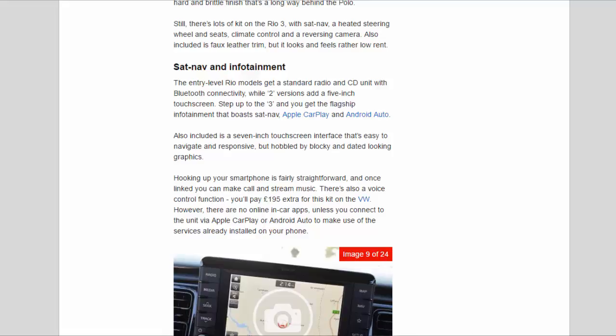Sat nav and infotainment. The entry-level Rio models get a standard radio and CD unit with Bluetooth connectivity, while two versions add a 5-inch touchscreen. Step up to the 3 and you get the flagship infotainment that boasts sat nav, Apple CarPlay and Android Auto. Also included is a 7-inch touchscreen interface that's easy to navigate and responsive, but hobbled by blocky and dated-looking graphics. Hooking up your smartphone is fairly straightforward, and once linked you can make calls and stream music. There's also a voice control function. You'll pay £195 extra for this kit on the VW.